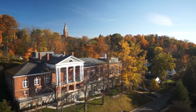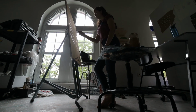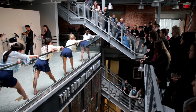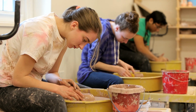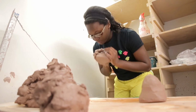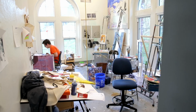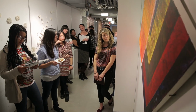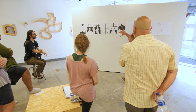If you're interested in studio art or art history, the Bryant Arts Center provides exhibition, studio, classroom, performance, practice, and social spaces for the arts and the entire campus community. In Bryant, every wall is a canvas, and from ceramics to printmaking, the space is always alive with creativity. Studio art majors have their own designated workspace as upperclassmen, plus an entire gallery dedicated to student work. Classes, majors, professors, and the community all come together in Bryant to celebrate yet another area where Denison thrives, the arts.